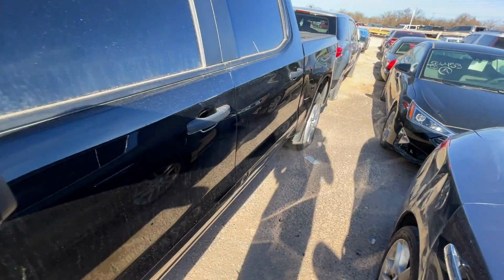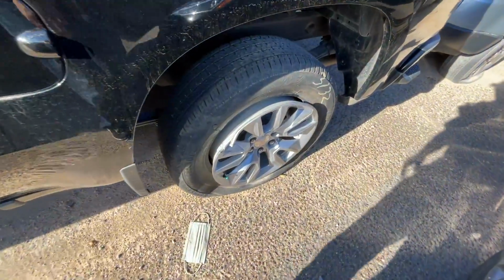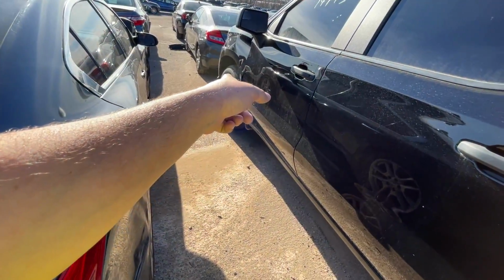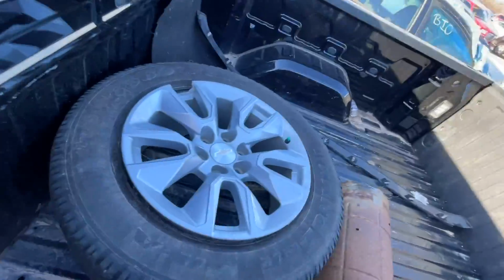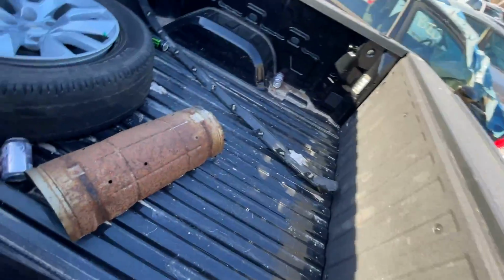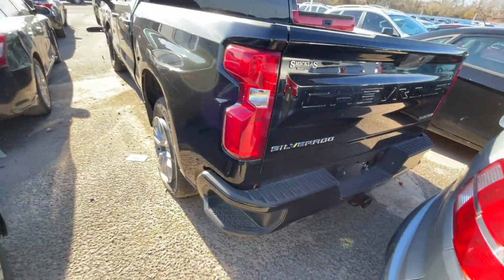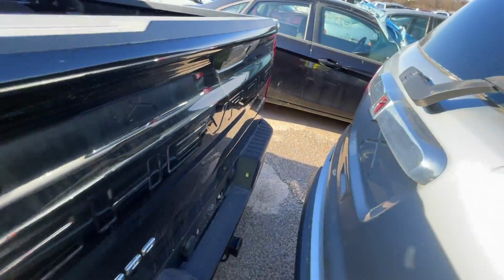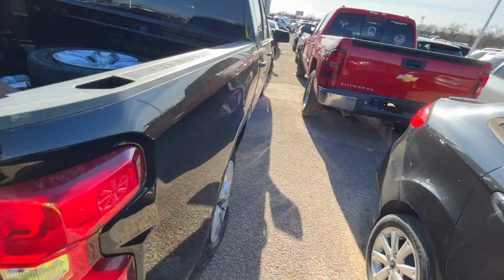It's got 15,000 miles on the odometer. This wheel took a nasty hit. As you can see, that's in bad shape. And so did the front one. I can't believe I missed that, but the front wheel is right there, and it has the same chip taken out of it. What else we got back here? Some exhaust parts, maybe? This is going to be undercarriage, 100%. Let me see if I can squeeze through back here. All right, let's take a look.